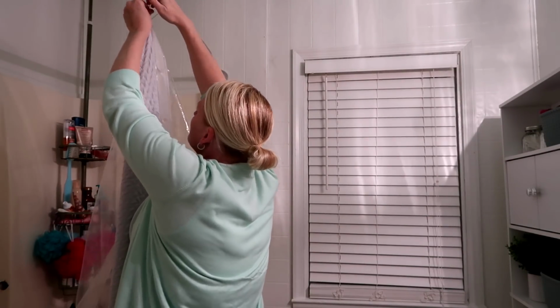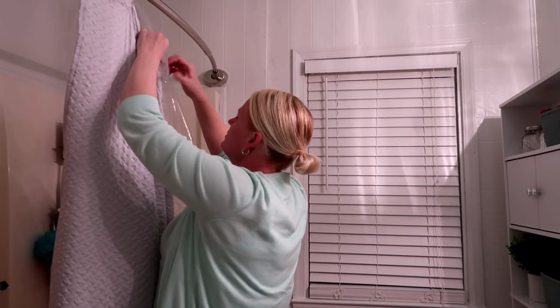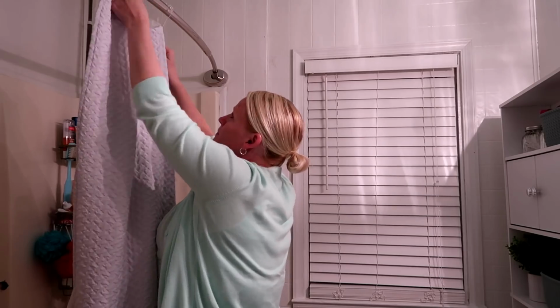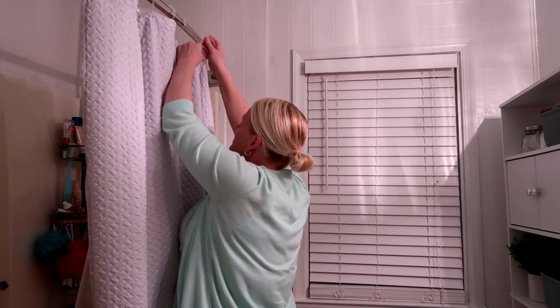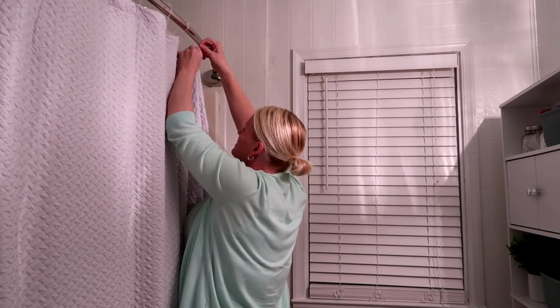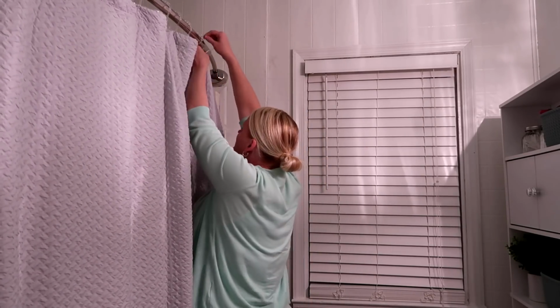So this is the shower curtain that I bought back in December, I think. I got it at Home Goods and I just fell in love with it, and it was kind of the inspiration for the bathroom. I based everything off of this. I love the color of it. It's a very pale blue. I know the lighting isn't so great. These new lights are so bright, but this part was filmed at night. But I just am in love with this shower curtain.